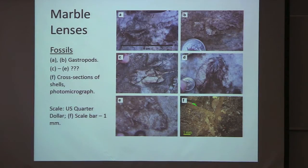Then in a separate location, an entirely different block of marble, there were these microscopic units that a couple of others and I interpreted as cross sections of shells. But again, they're hard to interpret. These are at an almost microscopic level in terms of any detail you need in a microscope. But at least this would tell us that this portion of the marble block is something that came from a more shallow environment.